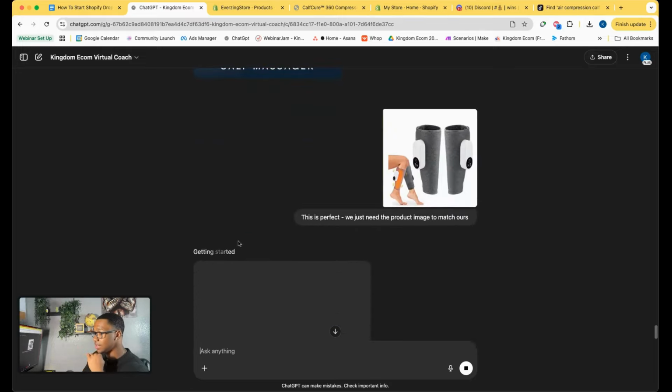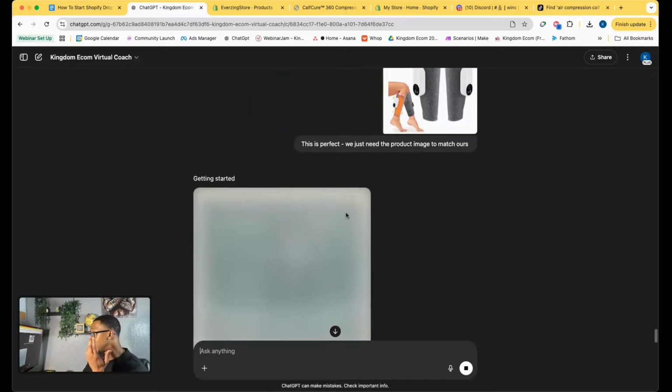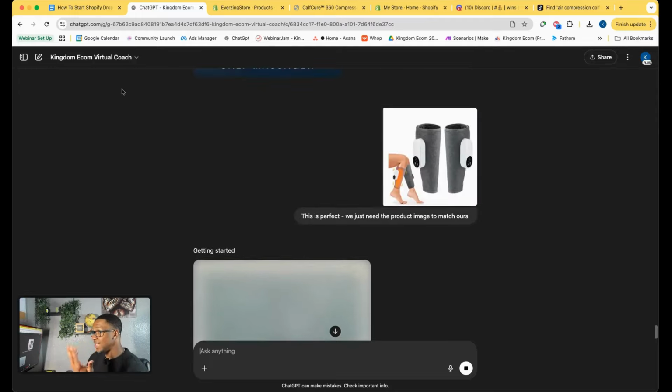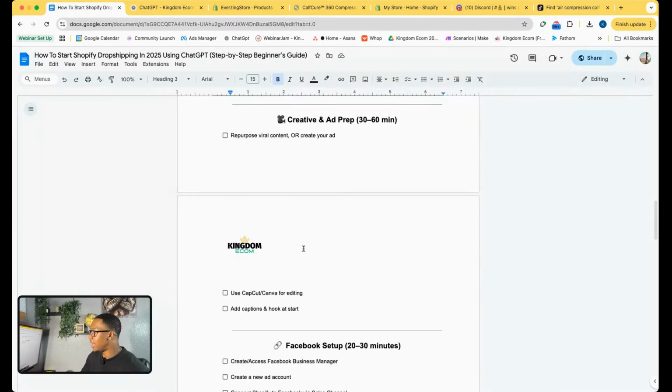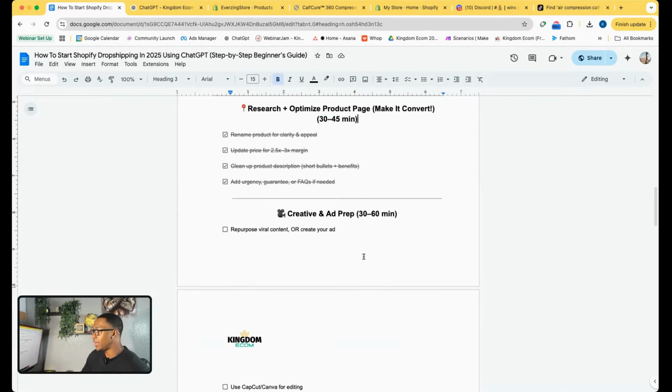But this is how we create some ads. And honestly, for this product we can easily use these type of photos. But we're using that same tool. This is our Kingdom Ecom AI coach. You're not getting too many free things like this that can really help you build a store in seconds, or in minutes. You see, we're taking time. That took us about 30 to 45 minutes to create, which is on point. It's probably going to take us less than 30 minutes to create. So now we're creating that.